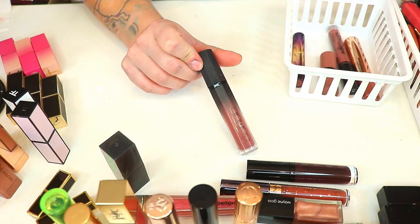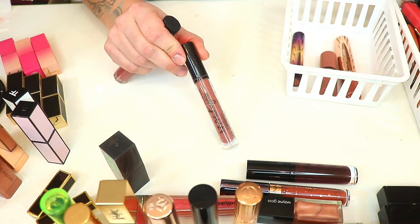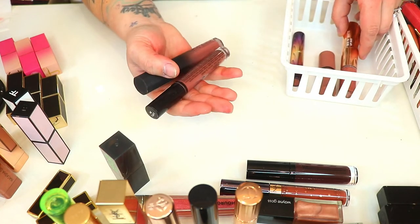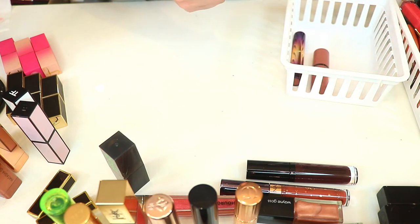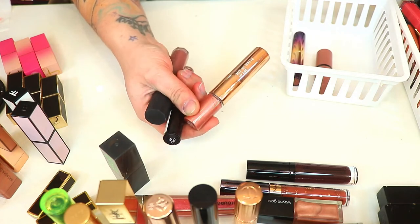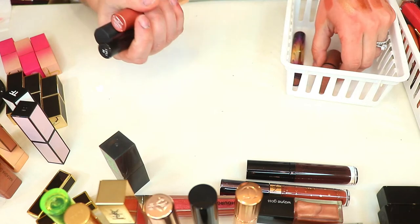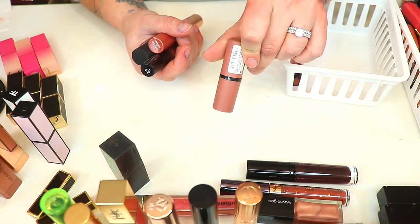Colab makeup matte liquid lipstick, gonna declutter this. The NYX Lingerie. Can't even remember the last time or if I ever even used that one. We've got, I think this is Flower Beauty, the Mix and Matte Lip Duo. So it's basically like a lipstick on one side and a gloss on the other. I'm gonna declutter that. Another Essence lipstick.